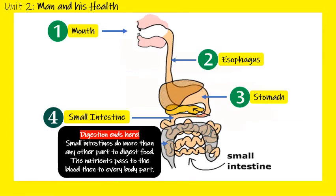In the mouth, we cut food into smaller pieces. The esophagus takes the food down to the stomach. In the stomach, food becomes like a thick liquid, but it isn't ready yet to be taken by the body. Okay, the nutrients aren't ready yet. When the nutrients are ready, in the small intestine, digestion will end. It's the most working part of the digestive system, and here the nutrients are ready. So the blood will come near to the small intestine and take nutrients and then distribute them to all of the organs of your body.